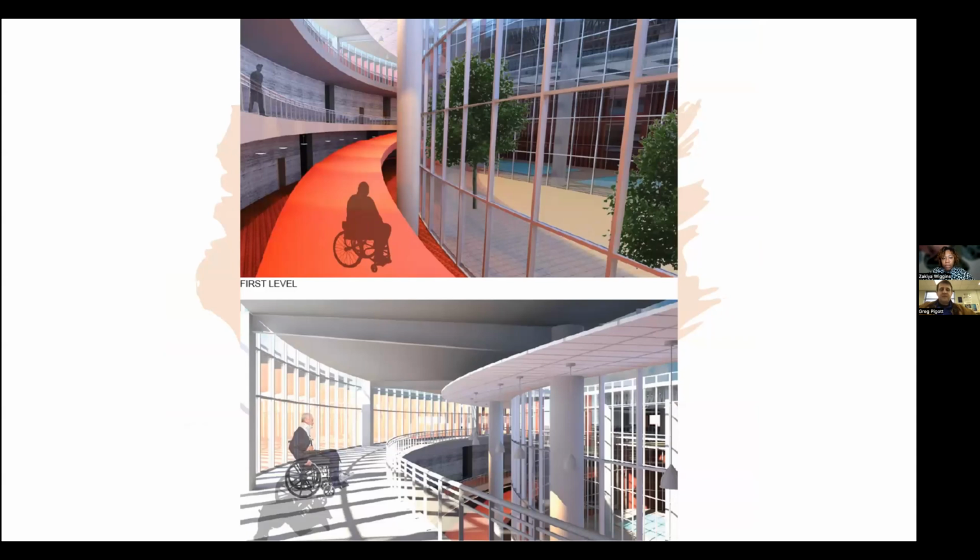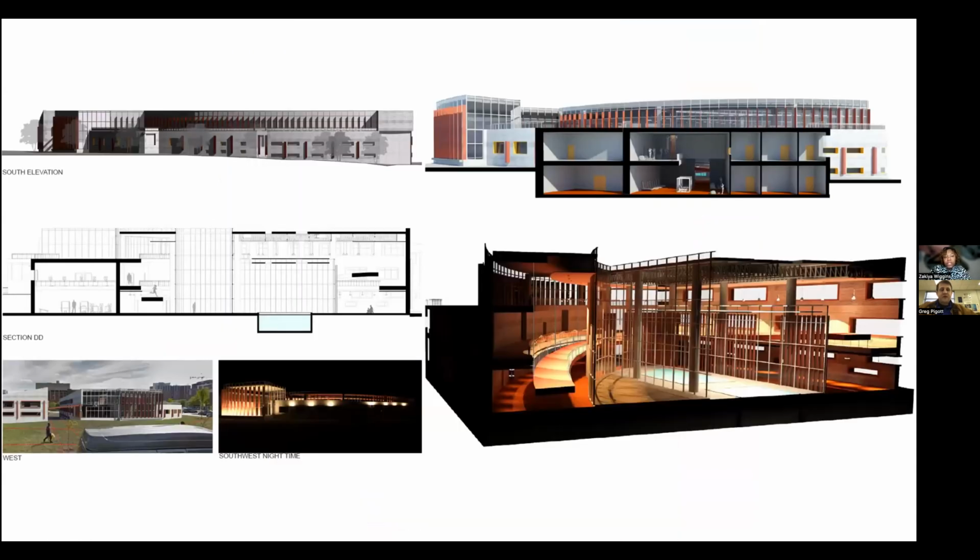A few more images. In the bottom image, when you get to the top, there's more light. And then these are some of the different types of images that we need to produce as architects to really give a full idea of what the project is. On the top left, we have the south elevation. This is what's considered a rendered elevation, so you can see how the building is bending based on the light and the shadows.